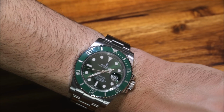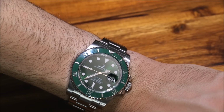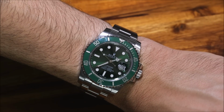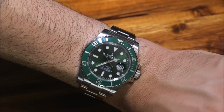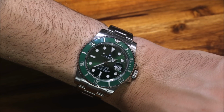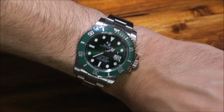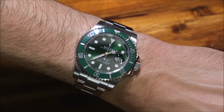And do not downplay the value of that. The Glidelock, as well as other watches in the industry that have those types of what I call micro-adjust bracelets, once you go to that and then go to a normal bracelet that doesn't have that, or a more traditional one, you're like, I really miss that functionality.